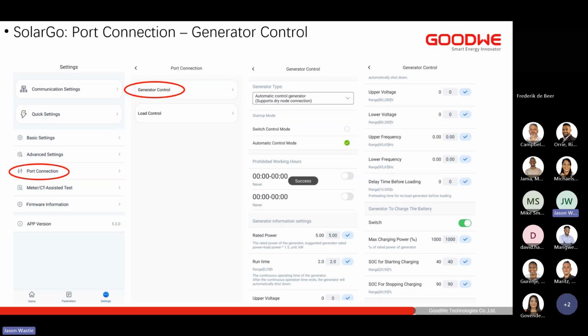You can also have your generator charge your batteries, and that is obviously with an on and off switch that you can set with your maximum charging power, your SOC for start charging and stop charging. So it'll obviously only start when you set it to this amount and stop when it gets to that amount. So you can use your generator to charge your batteries or run your loads, depending on what your requirement is or the size of your generator.